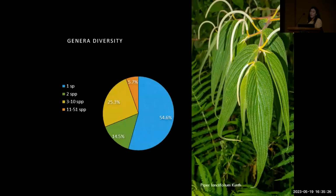The flora of Las Orquídeas is not made up of genera that are very rich in species. Piper, this gorgeous representative of Piper, is the only genus that has more than 50 species. In fact, the majority of the genera in Las Orquídeas National Park are monospecific for this region, meaning that they only have one species in the region.